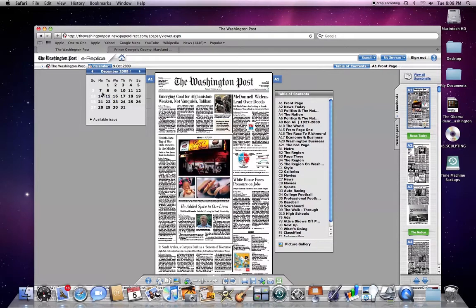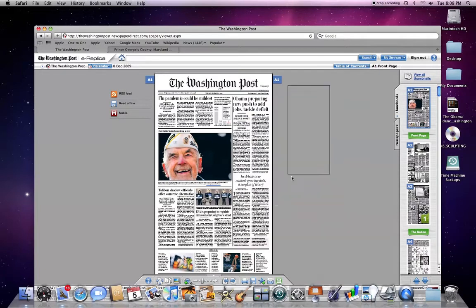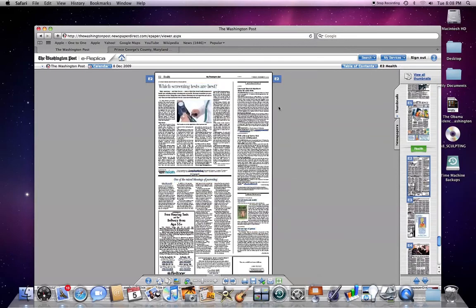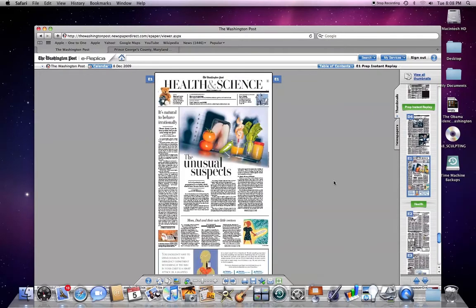Let's go to Tuesday. There are no special features on Monday, but on Tuesday you will see that there is always a health and science section in the Washington Post. So you can click on this and you'll see different articles about health that you can read in the Washington Post. So every Tuesday you will find the health and science section in the Washington Post. Let's go back to the calendar.